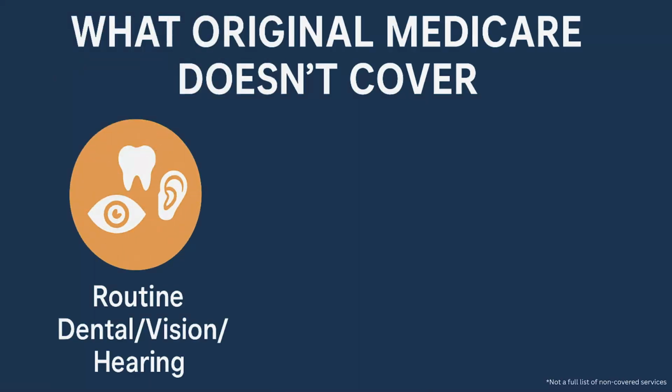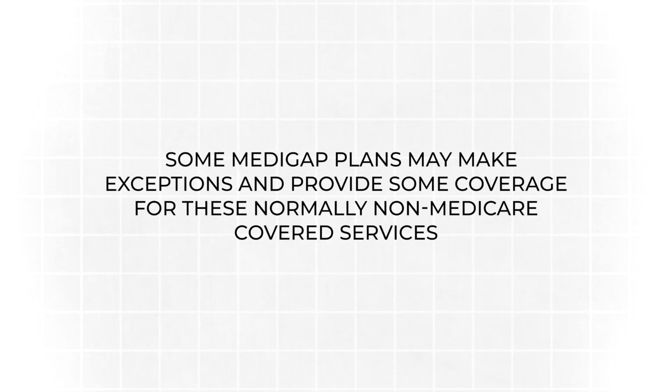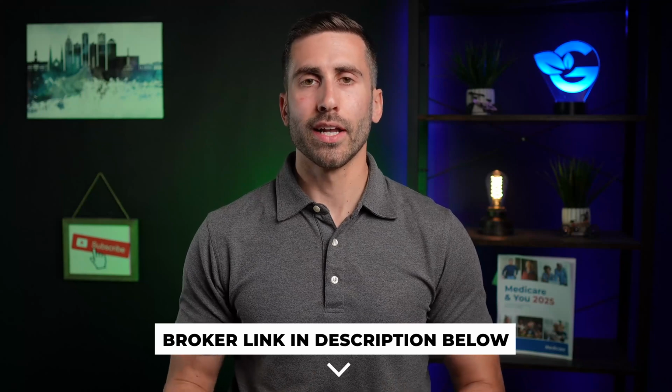Also, because Medigap plans follow Medicare's lead, they also don't cover services that are not approved by Original Medicare. Common examples include routine dental and vision care, fitness memberships, and even routine physical exams. That said, some Medigap insurance companies offer additional benefits as add-ons to their Medigap plans. Some even provide coverage for non-Medicare covered preventive services like routine physicals. Working with a broker will be crucial when trying to find a specific Medigap company in your area that provides these extra benefits if that is important to you.